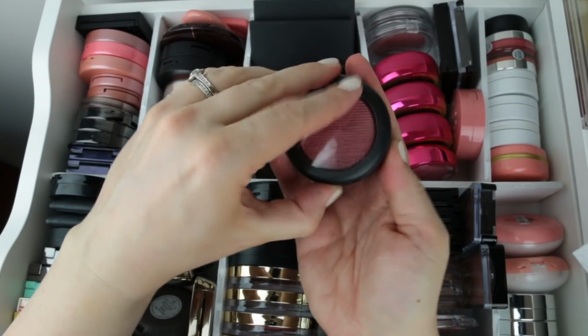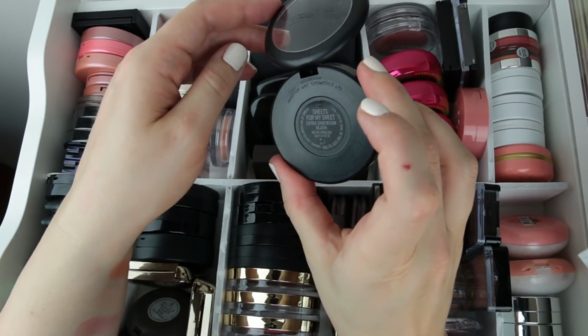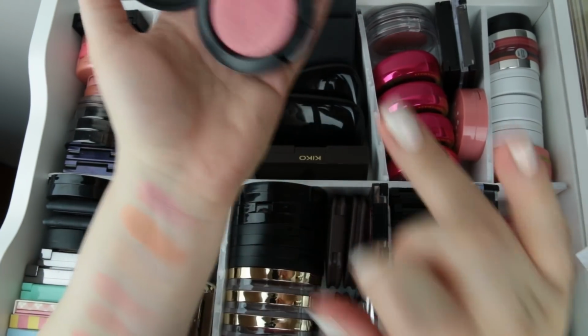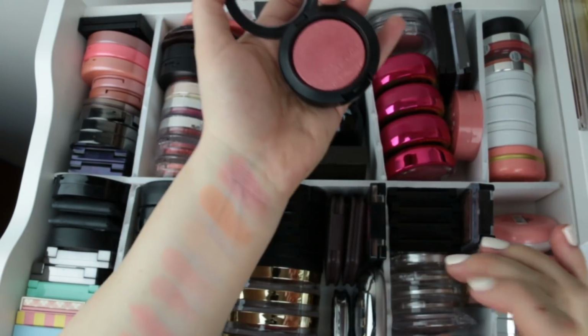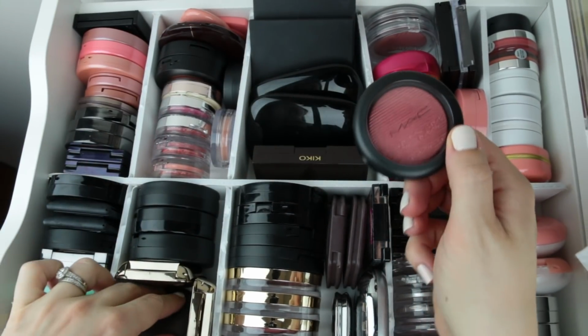All right, I also want to pull this in. This is from MAC. This is one of their extra dimension blushes, in Sweets for My Sweet. I feel like this one might be too shiny on my cheeks. I'm trying to remember. See, this is why I want to test this. So I'm going to pull this in because I just don't remember how I felt about this.